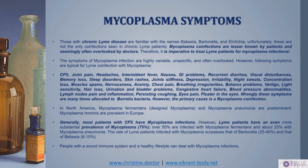Now, those of you who are sufferers of chronic Lyme disease are probably very familiar with the terms Babesia, Bartonella, and Ehrlichia. Unfortunately, these are not the only co-infections that we see in chronic Lyme patients. Mycoplasma co-infections are lesser known by Lyme patients and are often overlooked by doctors, and therefore it is imperative to shine a light on this Mycoplasma co-infection.